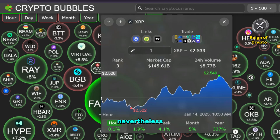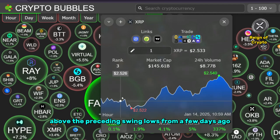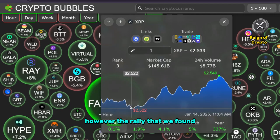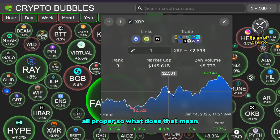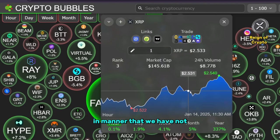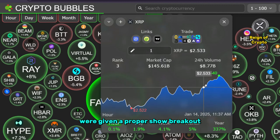XRP is still above the previous swing lows from a few days ago. However, the rally that we have been looking at ended in just 3 waves. All right, so what does that mean? It means that we got a fairly weak breakout.